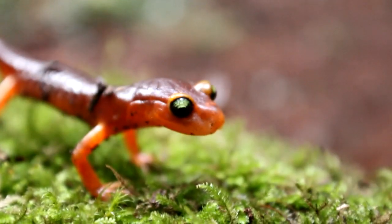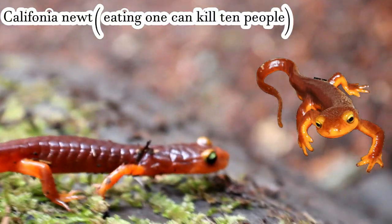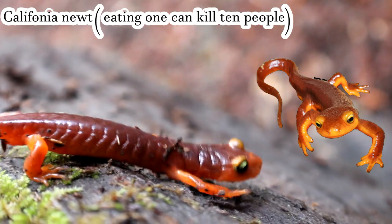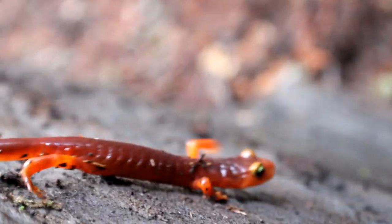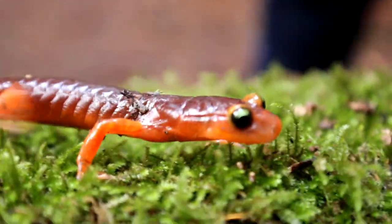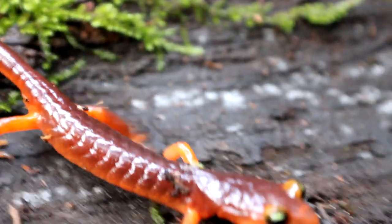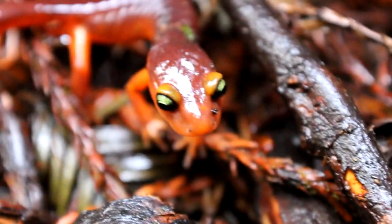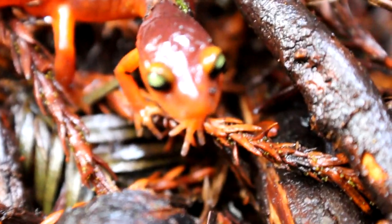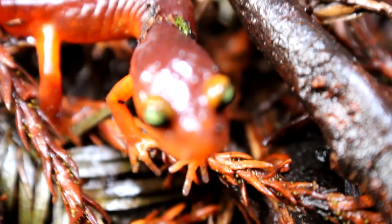Now their defense mechanism is to look like the deadly California newt. And the California newt is deadly, like if you eat it, you're going to die. But if you eat this one, you're just going to fall very sick. And also, when they're scared, they're going to secrete this white poison out of their tail or out of their body, but mostly the tail. And if you eat that, you'll also become sick. So if you handle one of these and they secrete a white poison, make sure to wash your hands.